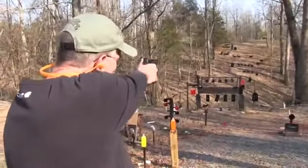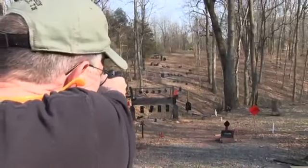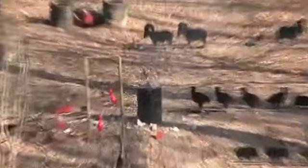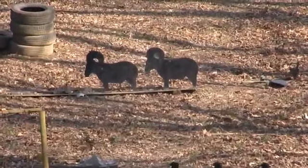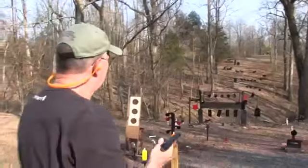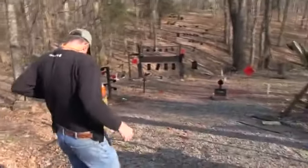Let's try a cinder block. Pretty sweet shooter. See if I can hit a ram. I doubt it. I tell you, still a good shooter. I'm gonna go from the holster here. Well, let's go down here and go from the holster. Yeah, next step. Okay.